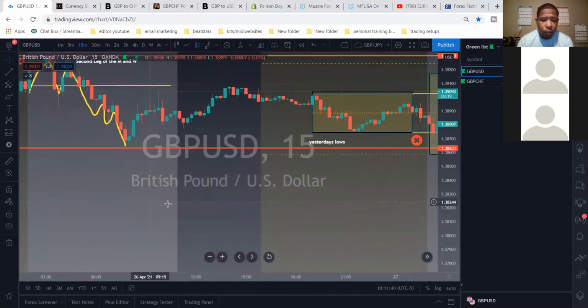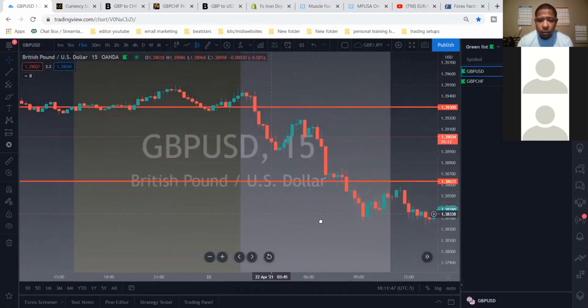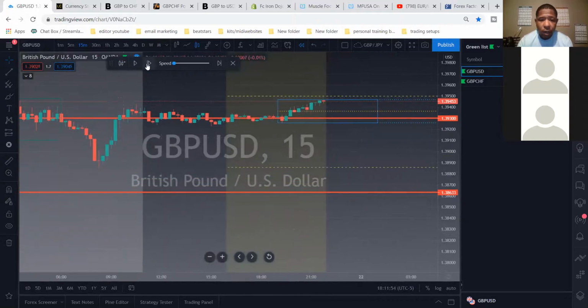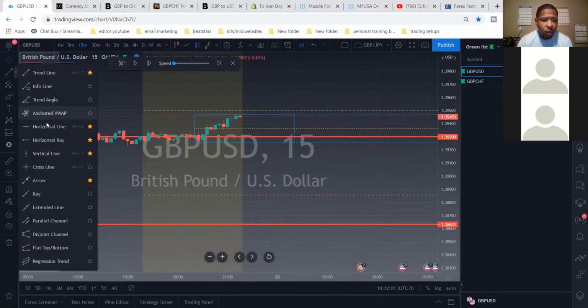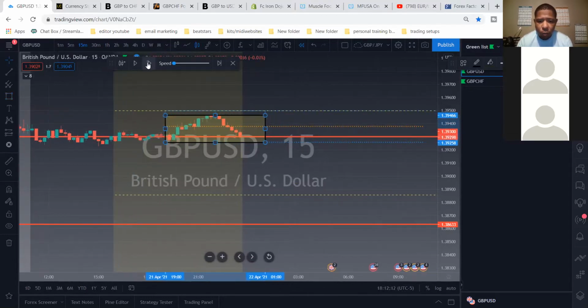Let me show you some trades I would have taken, or actually that I took last week. Here we go. So this is the Asian range right here. Let me just mark it up so you can see it better. Let me know if I'm going too fast. So right here, this is the Asian range. As we go, it might get bigger as we get closer to the 1 hour.